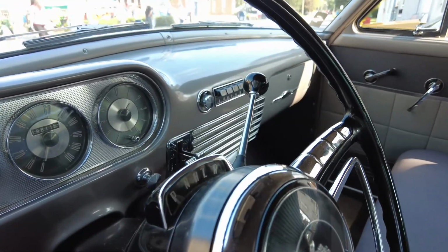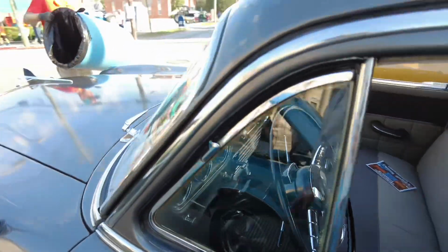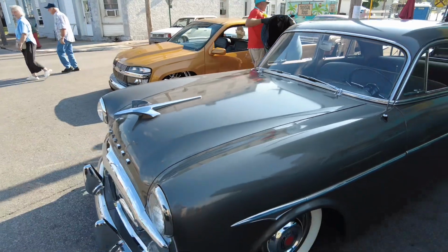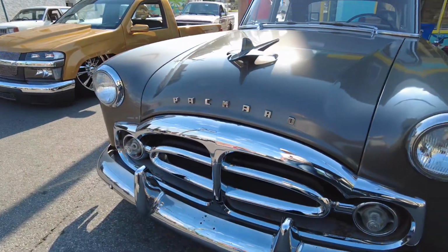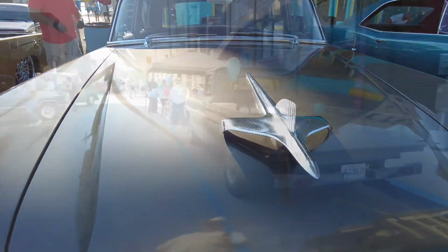I don't know about the color. If they had metallic color back then, I think this car was probably made in the early 50s. And yeah, very nice. You have the airplane on the hood, and it says Packard on the hood, and it has the jet age look. Every car had to have a jet airplane on it.